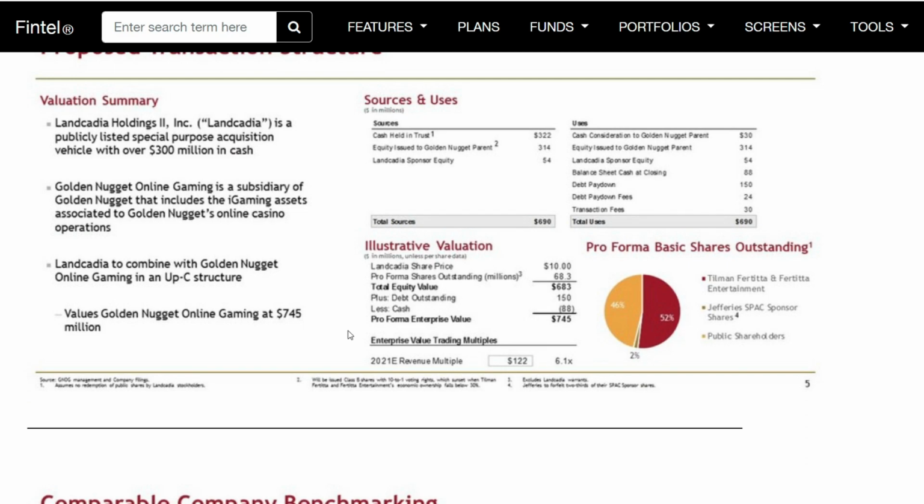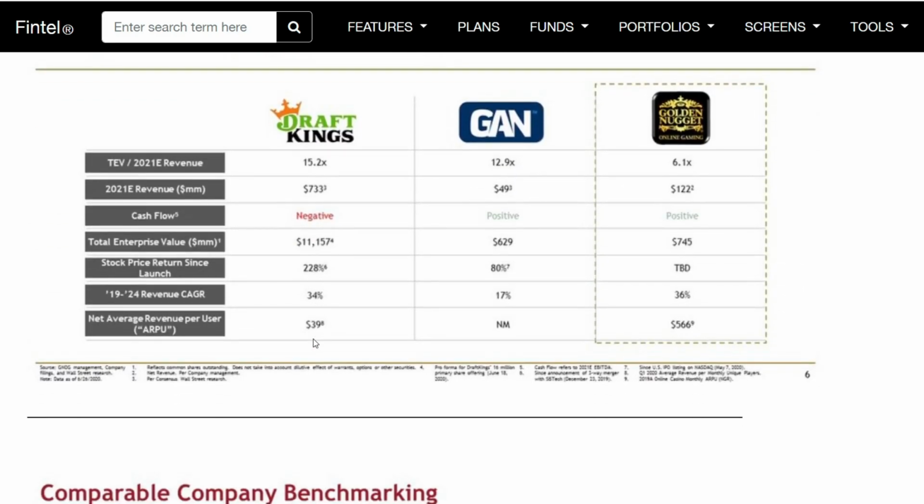So in terms of their valuation, what we're looking at is they have around $300 million in cash for the purpose of the acquisition. The value of Golden Nugget Online Gaming sits at $745 million, and I believe this presentation is from June. So with people working remotely from home and with the pandemic, I do expect that this one has actually increased, and so the revenues are probably seeing a little bit of an increase there.